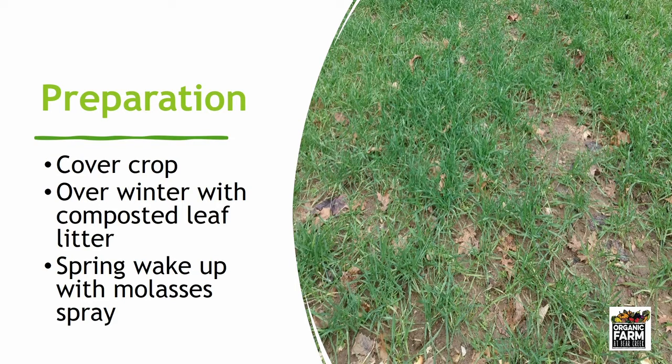One of the things we do in the spring, we take a molasses solution and we will spray it on the field, wake up all the little bugs and microbes and everything that are down in the soil. And that's worked real well for us.